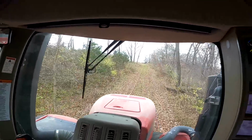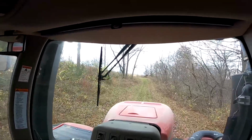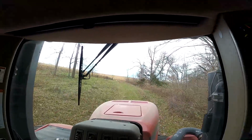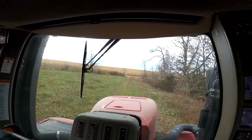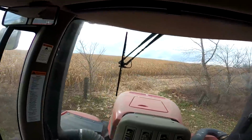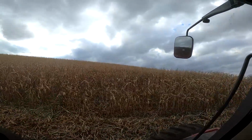We'll go around the first round. We go around that way because they will have to dump. Made a spot for me to dump into my grain cart. I'm hoping to yield somewhere around 190 to 200 bushels to the acre. So hopefully we get that. See how he cut in here. Ooh, got some down stuff in there.